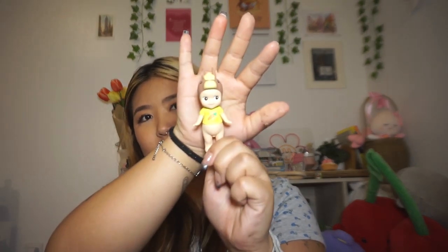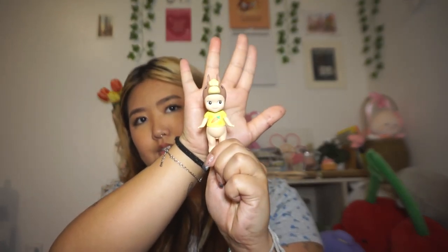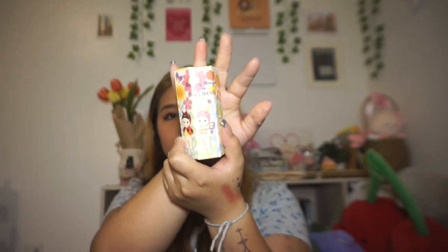I still want the Camellia or the Rabbit. Or. I didn't ask for this one, but I don't care. This is so cute. Oh my god. Is it zoomed in? So cute. She's a little horsey. Okay. The next one, Sunny Angel Minifigure Bugs World. Cute. I would want. Okay. Shut up.